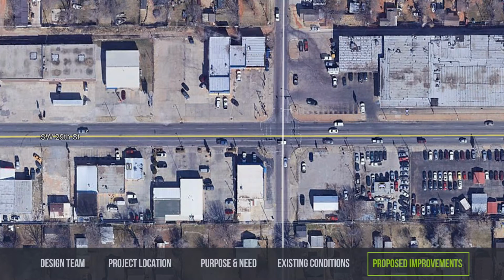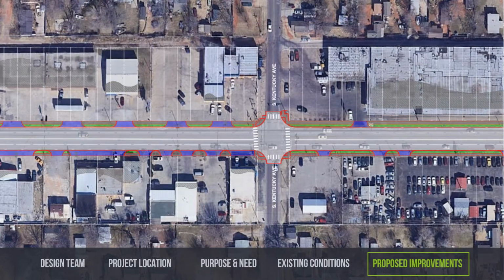Starting with a bird's eye view of a section of Southwest 29th Street, you can see there are many wide driveways, sidewalks that do not connect, and no painted crosswalks at the intersection. These conditions can make walking along the street feel unsafe. We propose to improve pedestrian access by reorganizing the business driveways, creating continuous sidewalks, and adding safe crosswalks at the intersections. These concepts will be incorporated throughout the entire corridor.